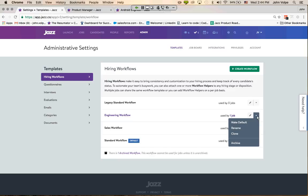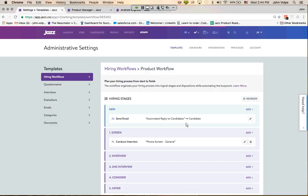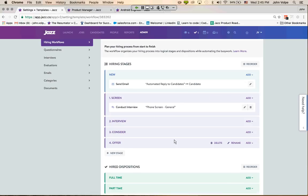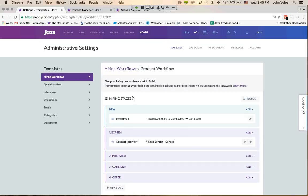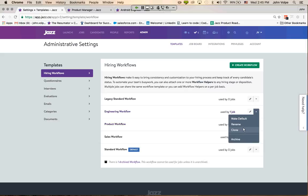If we come into the drop-down menu here and hit clone, you'll notice that it just says engineering workflow copy, similar to Google Docs or pretty much any document type software. So you can come in here and say, okay, this is now my product workflow, clone that. It then brings you right into the edit state of that workflow. So maybe I want to remove this second interview, and I also maybe want to add a not hired stage. Again, this is now a separate template that you can customize on your own, but cloning a template is pretty simple.